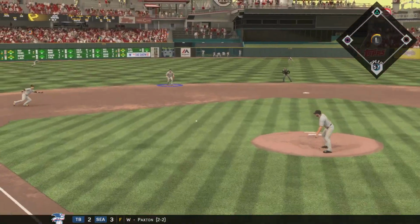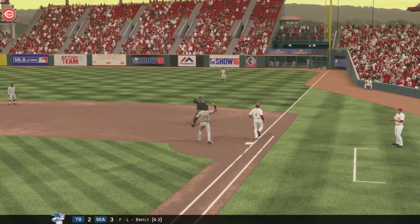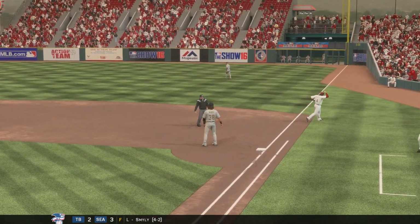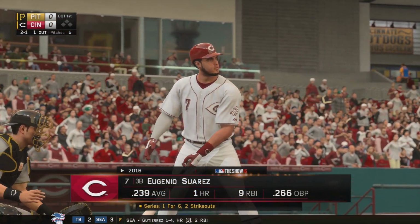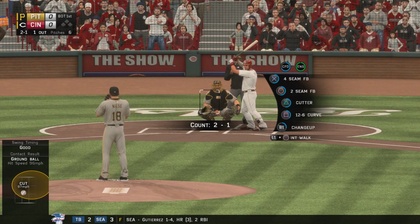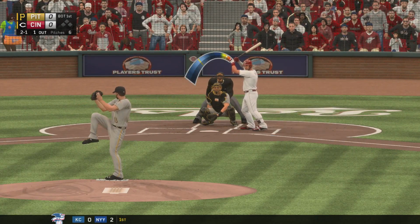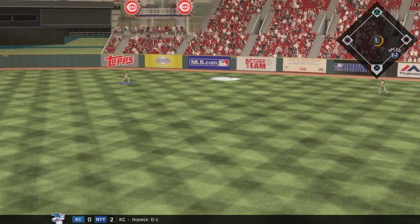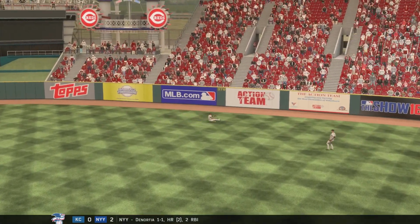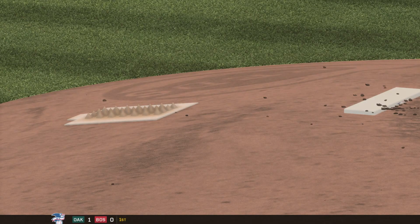There are some good ones, but second base isn't typically where you'd expect to have one of your best hitters. Throw to first is in time for the first out. Eugenio Suarez will dig in, and this season certainly hasn't been all that kind to him as he enters play with the average down in the 230s. Pitch swung on and hit in the air. Into the slide, and he comes up with a great catch for the second out.